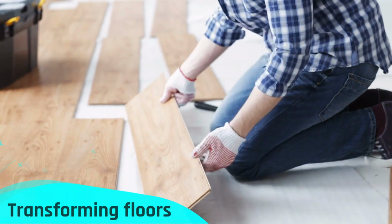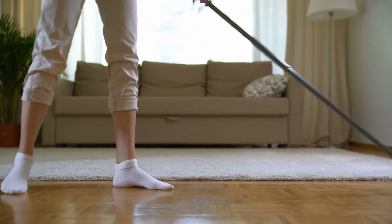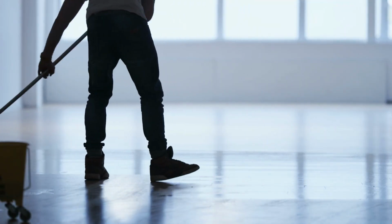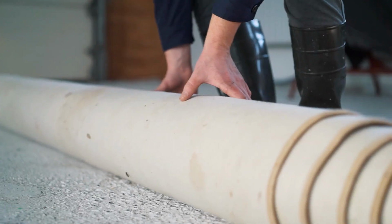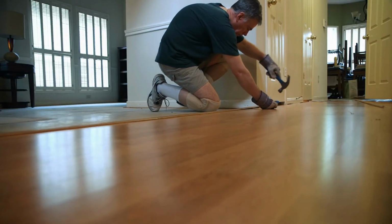Transforming floors. The video begins by addressing common challenges with apartment floors. Often, new residents are faced with less than ideal flooring options like cheap laminate, worn-out carpets, or outdated tiles. Replacing these floors can be prohibitively expensive.